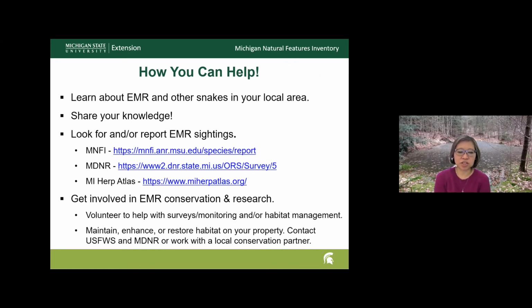And then you can actually get involved in Massasauga conservation and research. Like I mentioned, some of those population surveys are looking for volunteers to help out, so you can maybe help with that, or help with habitat management activities. And if you own property that has Massasaugas or habitat for the species, you could help maintain and restore habitat as well. But I would suggest that you definitely work with a local conservation partner and contact the Fish and Wildlife Service and the DNR, since you need permits to do that.